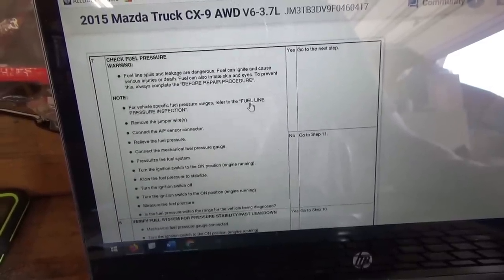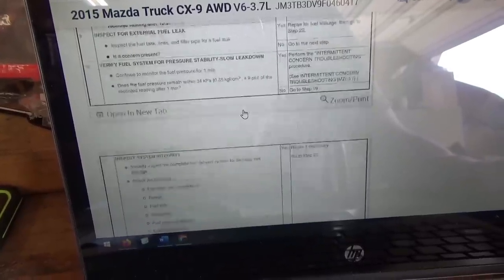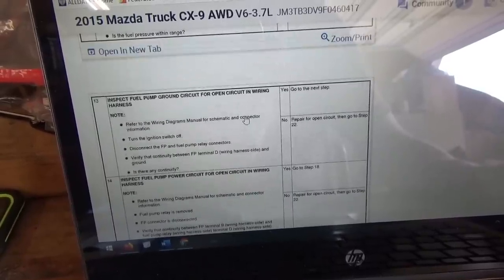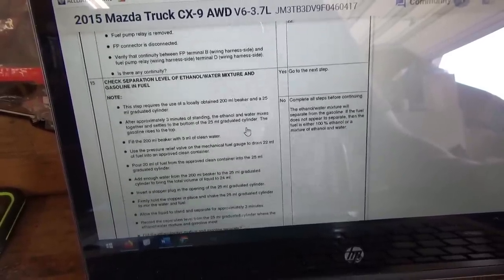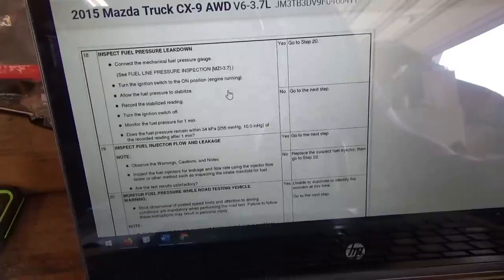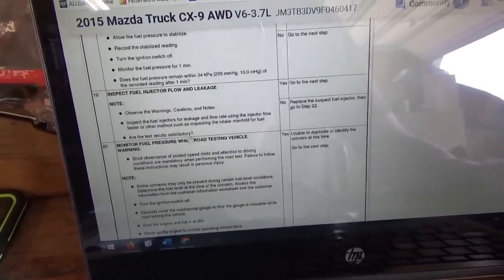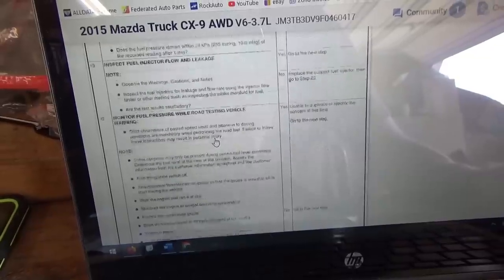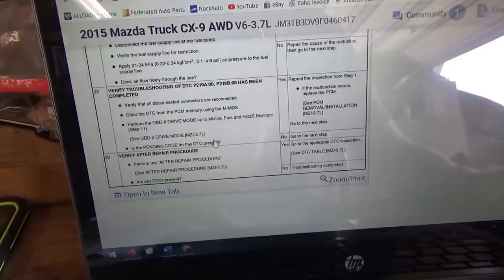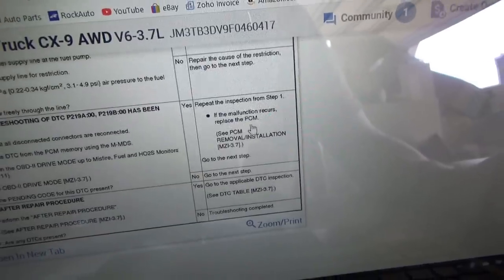Vacuum leak stuff, then fuel pressure. This would also affect the entire engine. Leak down, system integrity, fuel line pressure, fuel pump ground circuit, open wiring harness, fuel pump circuit, ethanol water mixture, fuel pressure leak down, injector flow. Well, I guess this could cause a bank-to-bank discrepancy. Monitor fuel pressure, fuel supply line for restriction. It says if malfunction reoccurs, replace the PCM.